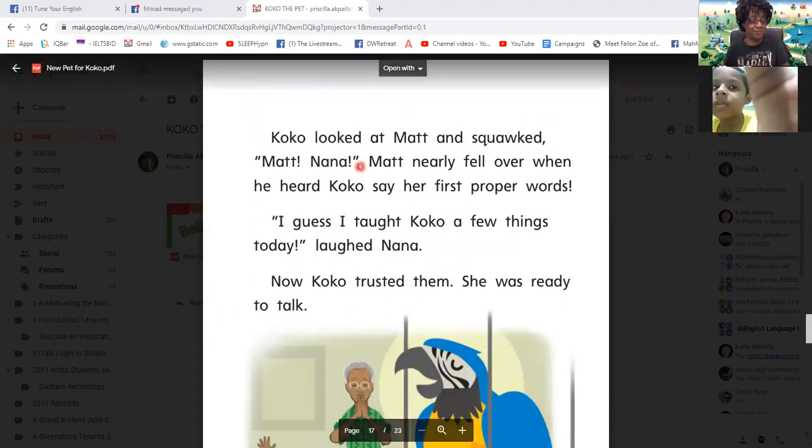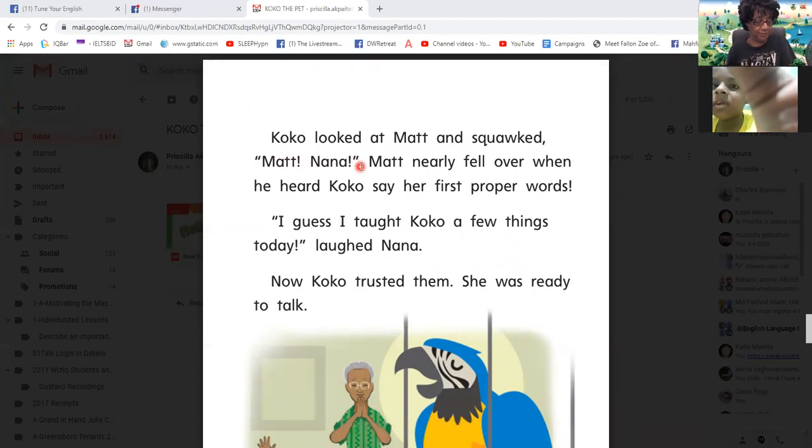Coco looked at Matt and squawked, Matt, Nana. Matt nearly fell over when he heard Coco say her first proper words. I guess I taught Coco a few things today, laughed Nana. Now Coco trusted them. She was ready to talk.